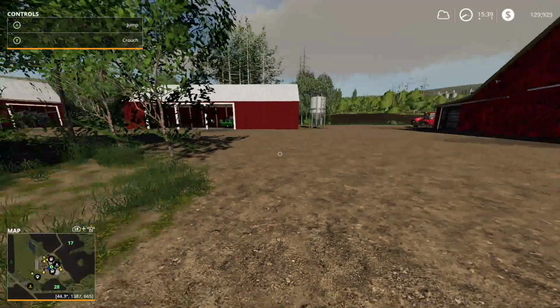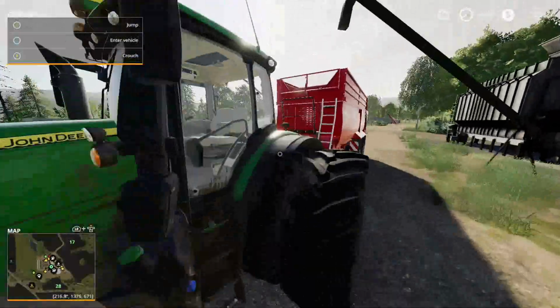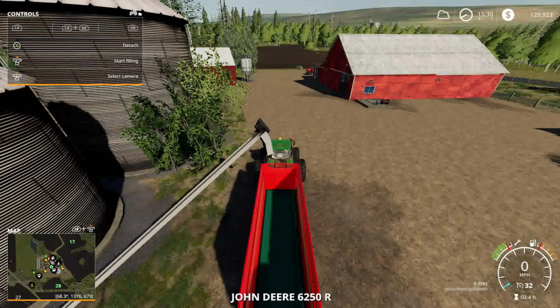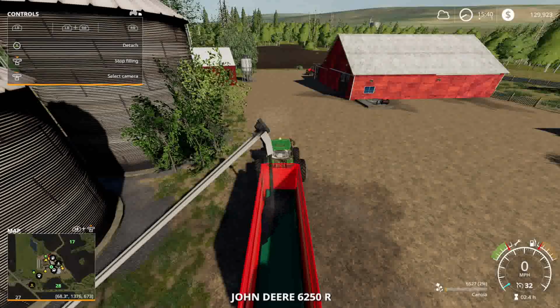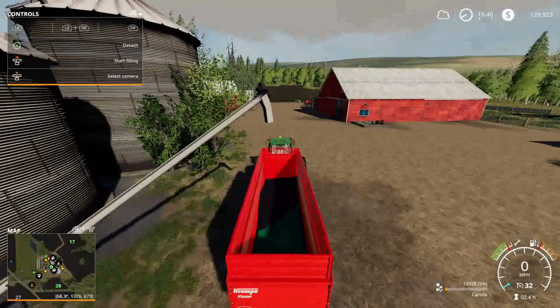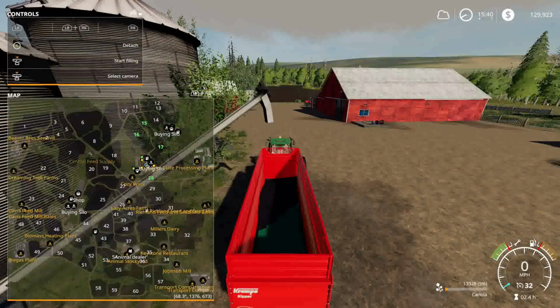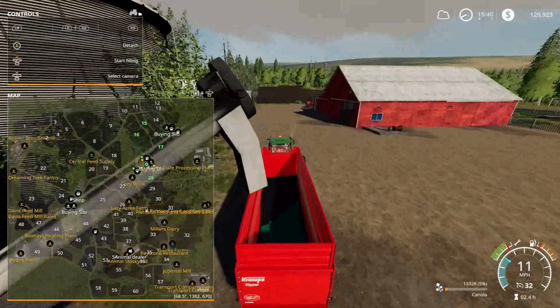Looks like we've got to get back to the tractor, and then we're just going to run a load of canola down to the Johnson Mill. Where is the Johnson Mill? Well, let's figure this out here. Let's get the canola in the trailer first. And then we'll head on down to the Johnson Mill. We don't really have a lot of canola. There's the... Oh, Johnson Mill South. Okay. I see it. Right there.